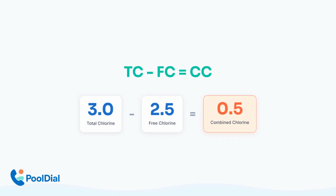Every CPO student needs this formula. Total chlorine minus free chlorine equals combined chlorine. TC minus FC equals CC. If your total is 3 ppm and free is 2.5, your combined chlorine is 0.5 ppm, and that's above the 0.2 limit.